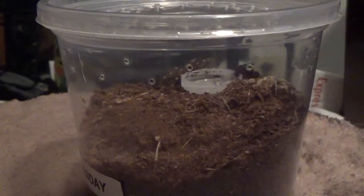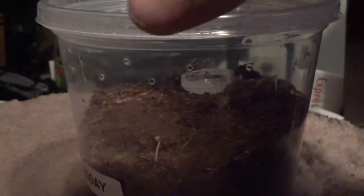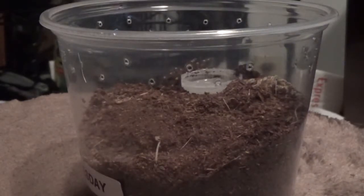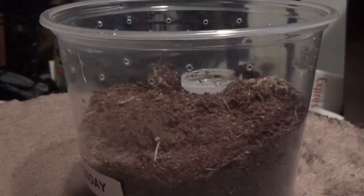Up first is my Acanthoscurria geniculata, named Wednesday. This will be her first feeding after her molt about a week ago. So she should be pretty hungry for us. It'll be the first takedown I've seen from her, so. That was pretty cool. It's the first time she's taken down something alive. Before she molted, she would always just take pre-killed crickets and sometimes chopped up mealworm.